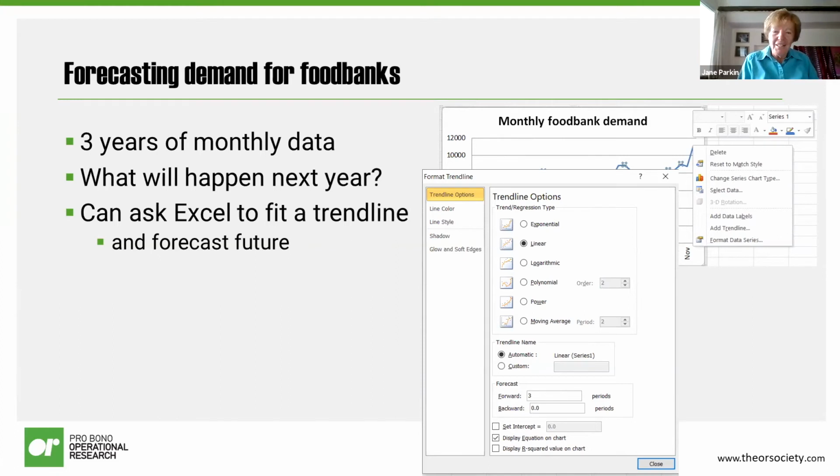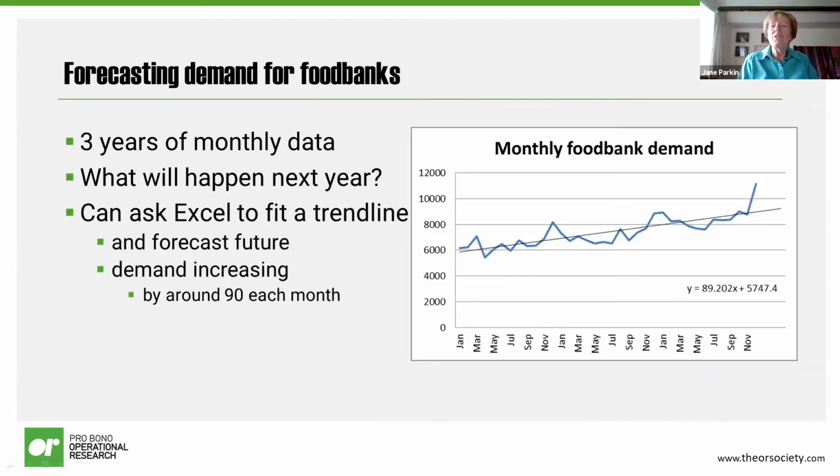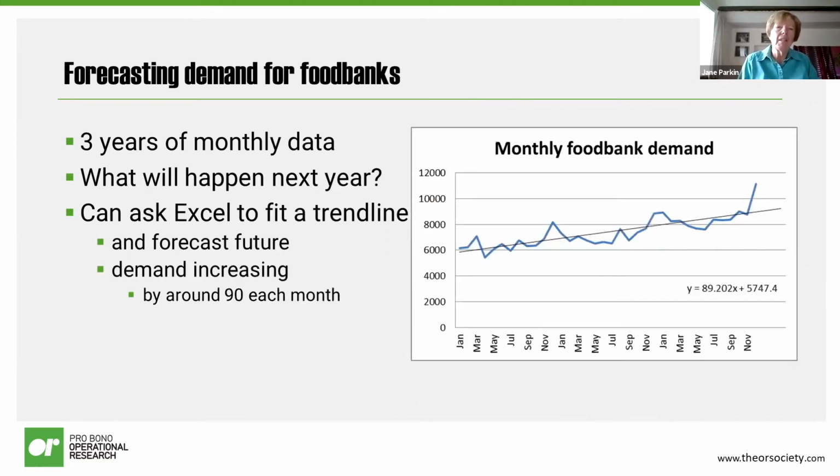I've got my pictures in the way again. Oh, well, I lost that. Let's go back again. You can also tell it to put the equation of the line on the chart. So I've done that there. I've carried on the forecast for another 3 months. I've got an equation, and the equation shows that on average, demand is going up by around about 90 each month.